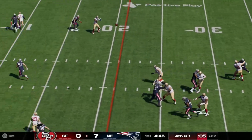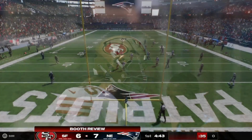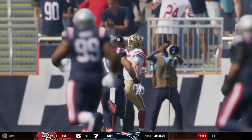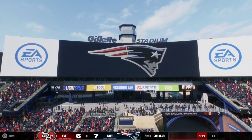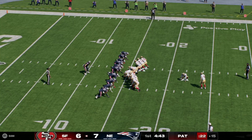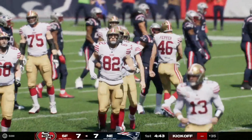A shotgun snap. He'll look to throw. He'll let this go towards the end zone. That is caught. What a throw. George Kittle. And, of course, all scoring plays are reviewed. So replay's going to take a look at this one and make sure it is good for 6. Now Jake Moody for the extra point. The kick is good. And the 49ers come right back to tie it at 7.